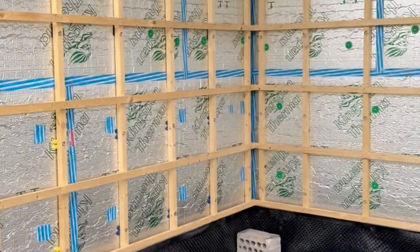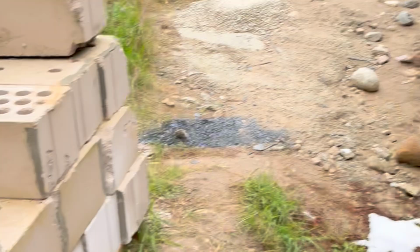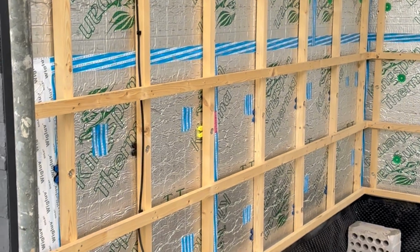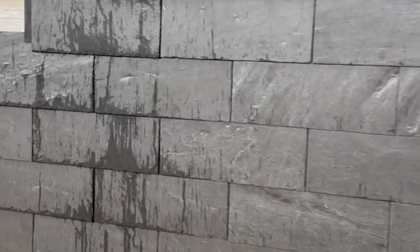At another site now, and they're using a ventilated cavity with a PIR board fixed directly to the blockwork. So they have a strip footing, blockwork, and then they fix the PIR board and tape it all off, and then they've got the vertical battens for ventilation, and then horizontal battens are supporting this slate.